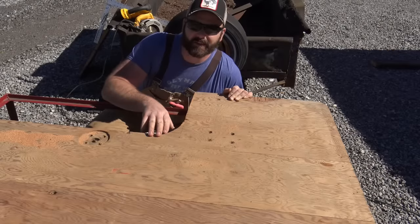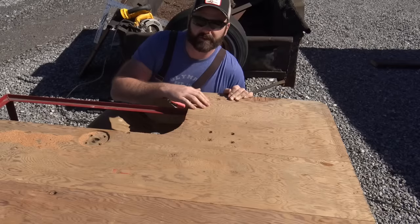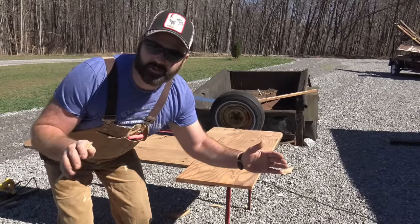Even after all that figuring, guys, I ended up just freehanding it. It didn't quite look right, the angle that I had right here, so I went ahead and freehanded it. So what we're gonna do is we're gonna sand this thing smooth and we're gonna build the legs for it. We're gonna go ahead and make a shelving unit that goes right in the corner with it.